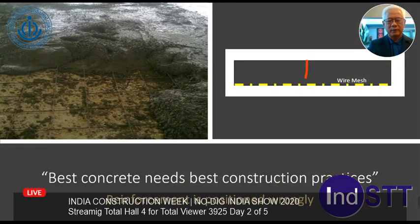Okay. And another thing is placing the position of the reinforcement. As you can see, this reinforcement is actually just sitting on top of the soil or the earth, all right? And to me, this is of no use. You might as well save the reinforcement, all right? As you know very well, reinforcement is basically there to minimize cracks. So if there's any crack, it's basically there to hold the crack tight.